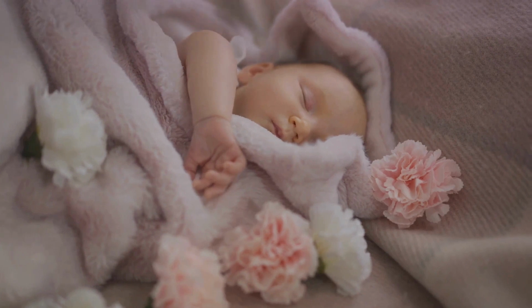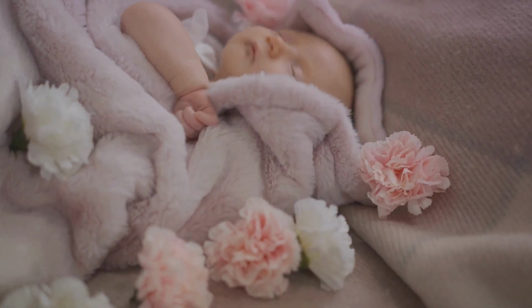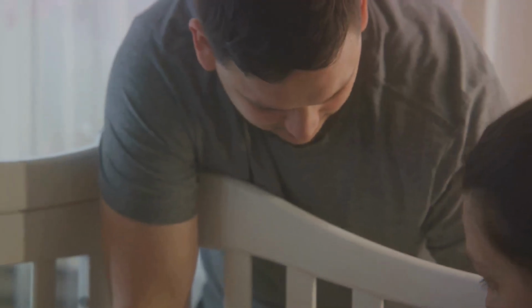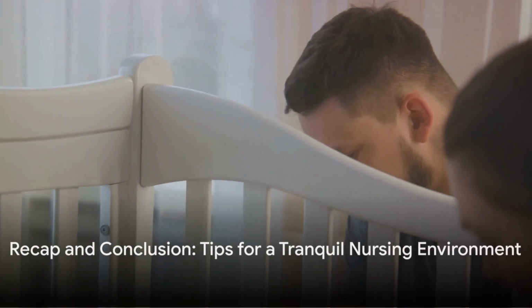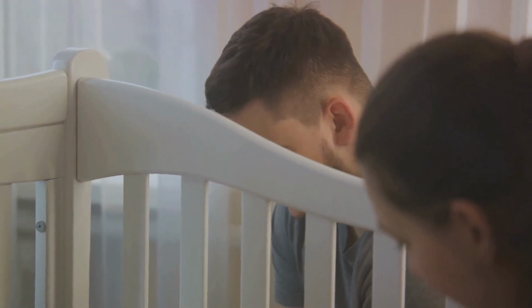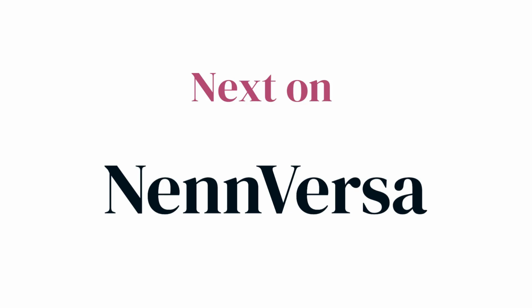Finally, we touched on the power of personal touches. Photos, favorite blankets, or even a cherished piece of art can make the space feel truly yours, adding another layer of comfort. With these tips in mind, you're well on your way to creating a tranquil nursing environment that caters to you and your baby's needs. Happy breastfeeding!